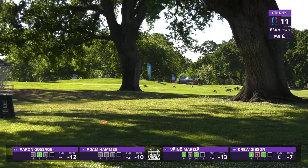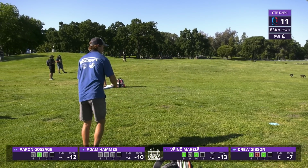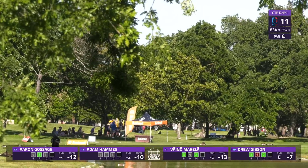Gorgeous shot from Gibson. Yeah, going with a lower, straighter shot, kind of testing that ceiling, is going to find circle one. And Gossage with the longest tee shot here. Going to see if he can control this low shot also.